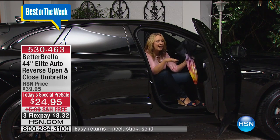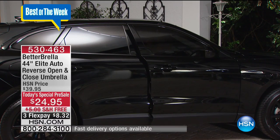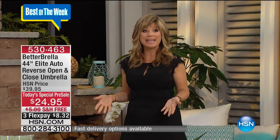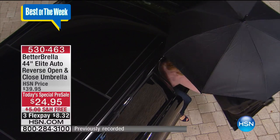And then check this out. How many times have you been stuck in your car because you didn't want to get out in the rain, right, Amy? And your hair gets drenched then. Right. Your shoes are ruined. The inside of your car is soaking wet. Or how many times you go into an office building and your umbrella's wet.